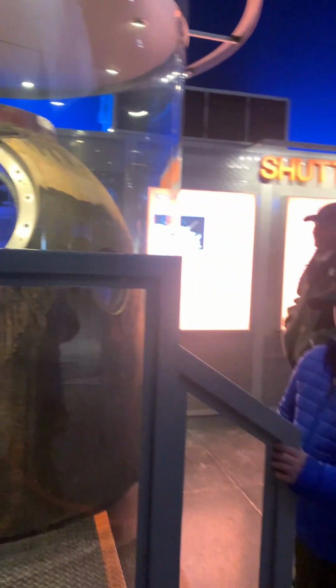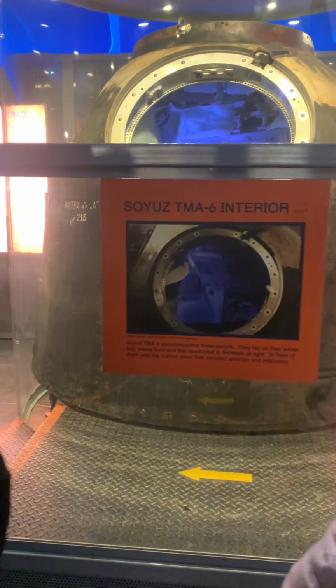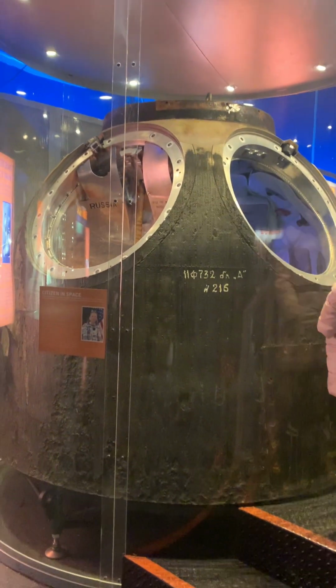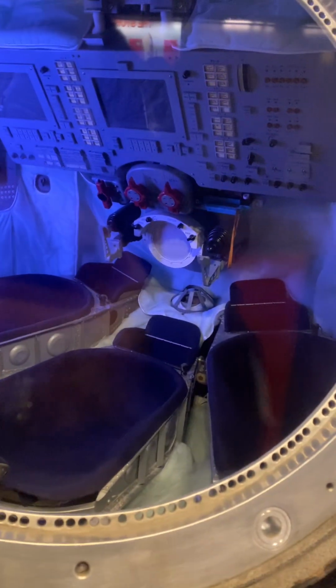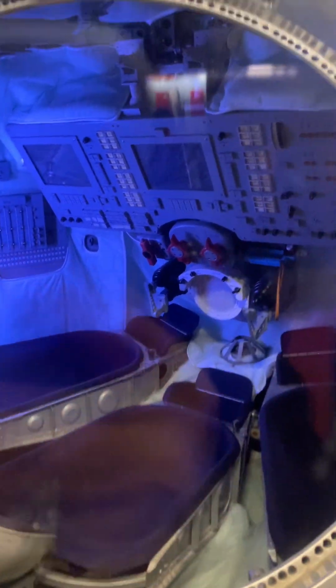Fought his way onto the International Space Station and he took this back down. Oh, really? Yes. This is definitely an older model. They do not use this anymore. I can't believe the inside of it. Look at the inside of the space shuttle capsule. 3 people can fit here. Wow.